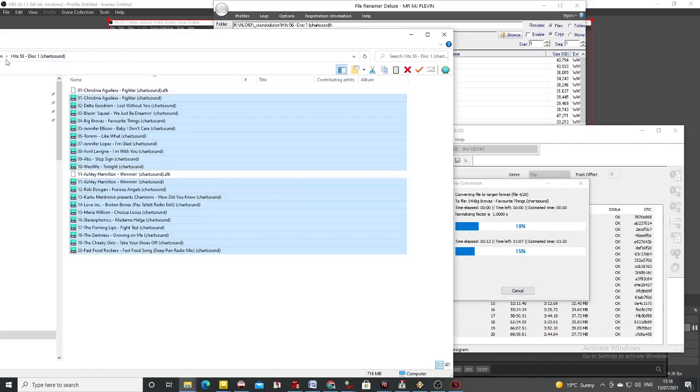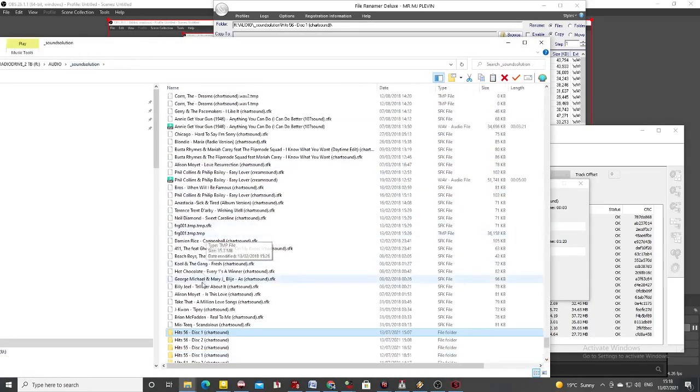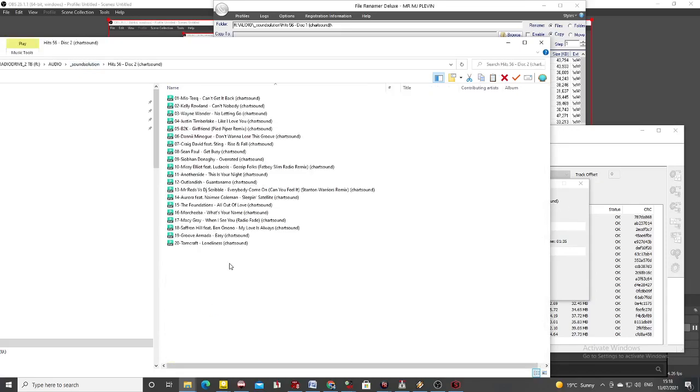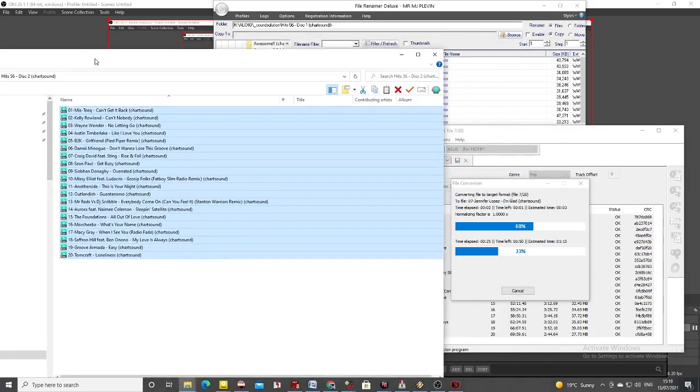So there's Hits 56, disc 1 being done, and we're not finished with all this after this, because there are a few more things to worry about. On a quad core, it's reasonably fast going through these MP3s. It doesn't take that long. You can get it done in about a minute: a CD's worth of these MP3s, all nicely converted to chartsound.